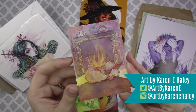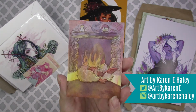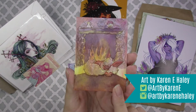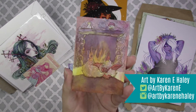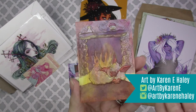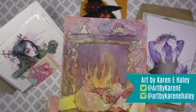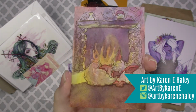watercolor piece that she did for me, and she had a bunch of these Pokemon in a series that she did, and I really loved how she did the Flareon, and I was bummed because it sold really quickly and I really wanted to get one, so I decided to go over to her Etsy and ask her if I could get my own commission of this. And so this is the piece she made and sent over, and it is an adorable Flareon in a cozy little position in front of a fireplace.